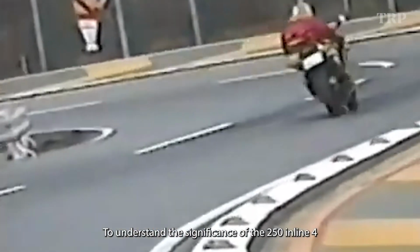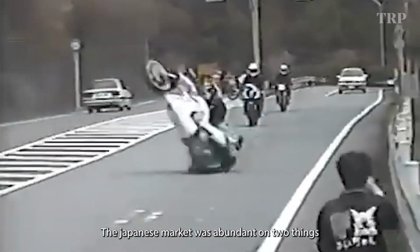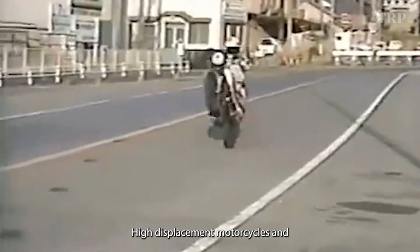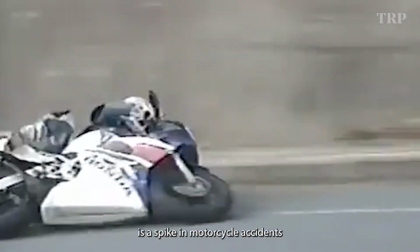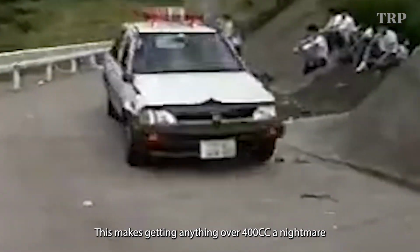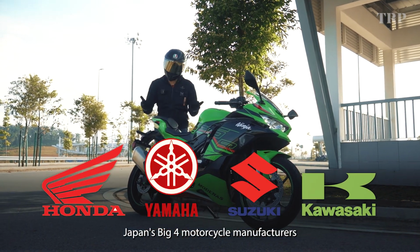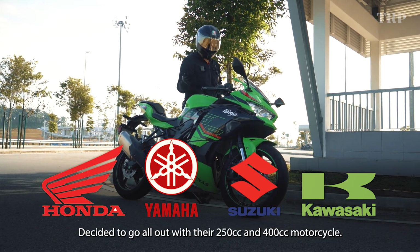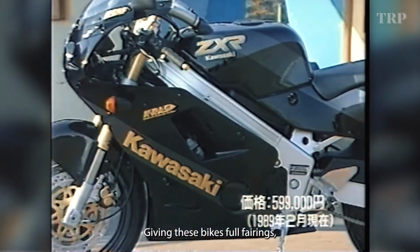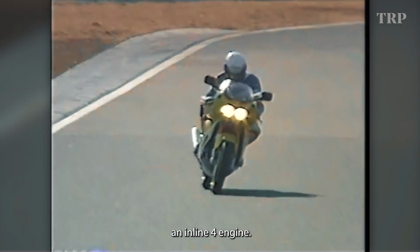To understand the significance of the 250 inline 4, we'll have to take a look to Japan in the late 80s. The Japanese market was abundant on two things: high displacement motorcycles and illegal street racing. Mash the two together and what you get is a spike in motorcycle accidents and tougher regulations being put in place. This makes getting anything over 400cc a nightmare. So then, in order to fulfill the needs of the markets, Japan's big four motorcycle manufacturers decided to go all out with their 250cc and 400cc motorcycles, giving these bikes full fairings, premium technology, and most important of all, an inline-4 engine.